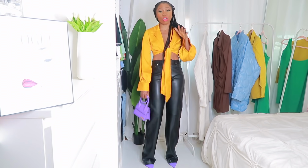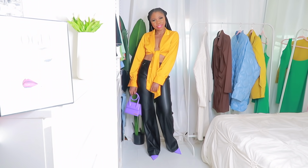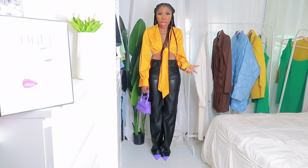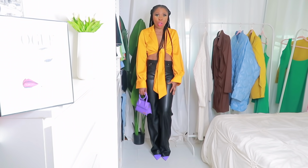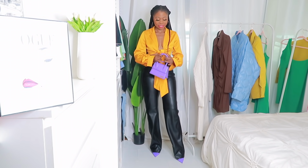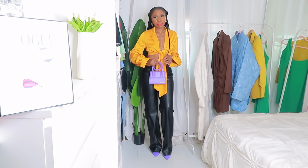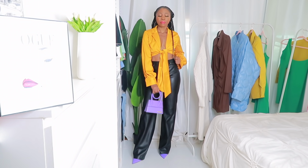You can style this top with a lot of bottoms in your wardrobe, whether it's jeans, a skirt, or shorts. As for me, I'm choosing to style it for fall time with this gorgeous high-waisted leather trouser I picked from mango.com. I picked this one last season. Not sure if it's still available. I'm using a lot of my last season garments, like I say. And this was just the perfect trouser to style with this top.